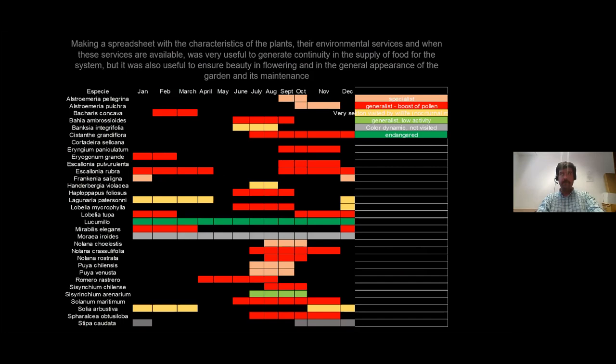I will remember. And this is the work we were starting to make this spreadsheet, which is unusual, but this is how we organize the garden between plants that are for specialist insects, the ones that are for generalists with a lot of pollen. We also use a lot of plants that are endangered. We're going to use some plants that are very useful for color dynamic, but maybe they're not very useful for wildlife, for example. And we also work with this to try to understand what the appearance of the garden is going to be, the colors, the maintenance, etc., and to be sure that we have what we call continuity in the supply of food, especially for all the pest control.